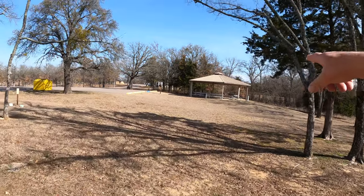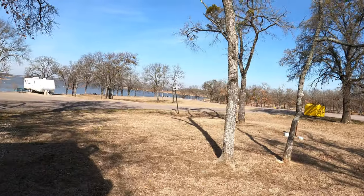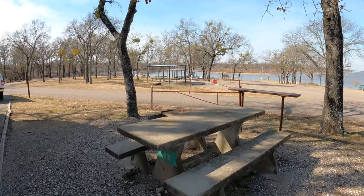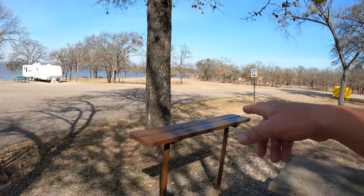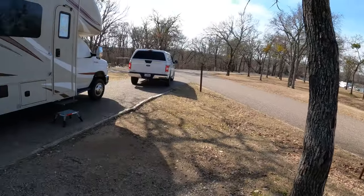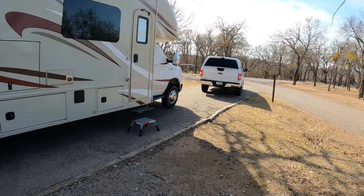I'm right next to the group pavilion, but I don't expect any groups today. We have a concrete table, a fire ring with a cooking grate on it, and the camp stove table. It's a really flat site. I'm really excited about that. Mobility friendly.